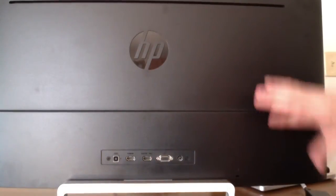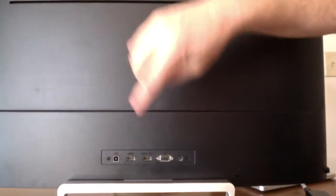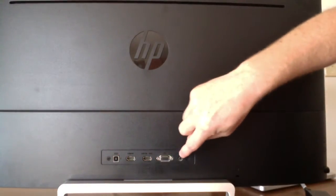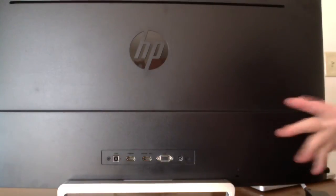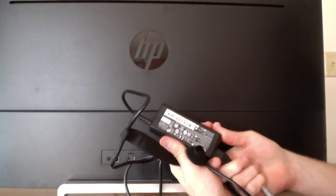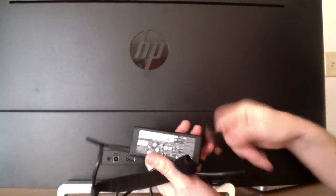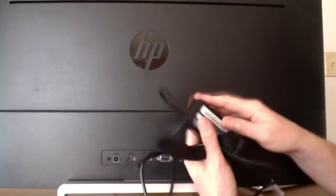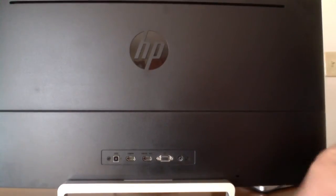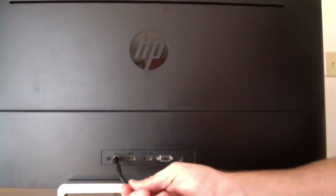Looking at the back of the monitor, it's a pretty basic setup. You have your power adapter, 2 HDMI inputs, a VGA, and then your sound input. You have a Kingston lock, if anyone actually uses that anymore. And the power supply is in the cord. It's not in the monitor or anything. You have your standard 3-prong power cable, hooks up to the power supply, and it goes to your laptop style plug, just plugs right in there.